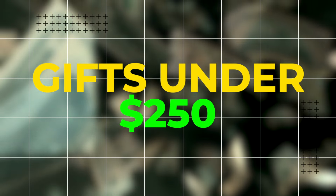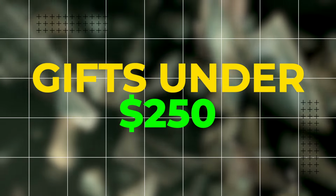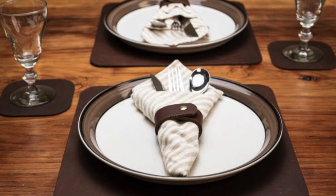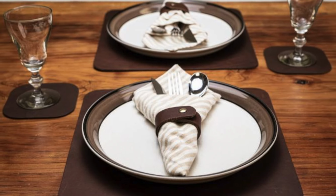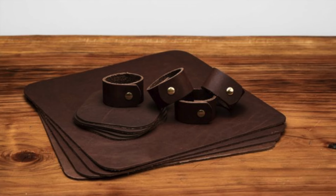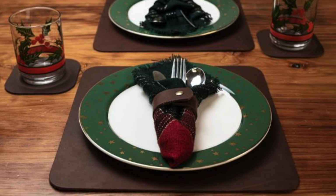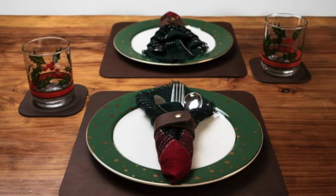All right, now we're going to move on to Father's Day gifts under $250. So if you want to spend a little bit more, this is the place you want to look. And I want to start with the Knix Boots dinner set. Now this one falls right on the line at $100. You can get them in brown and black leather, and the quality material is built to last many years. Each set includes 4 square leather coasters, square placemats, and napkin rings.